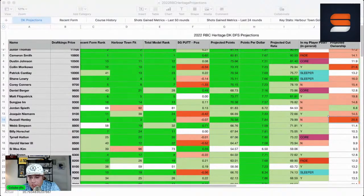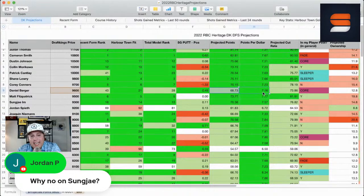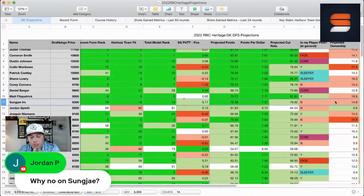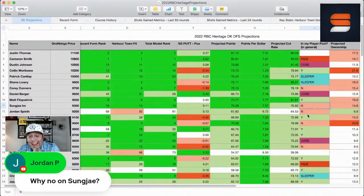Let's see if there are any other questions. Jordan says, why no on Sanjay? I can't play everyone here. He's a similar situation to a Justin Thomas. Maybe a little bit more accurate would be to have him down as a blank, because I completely understand the play, but he's 14.8% owned, which means to get leverage, I'm going to have 25, 30% of them.